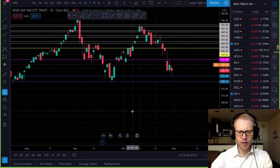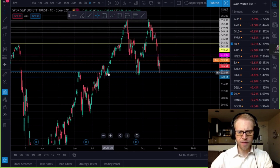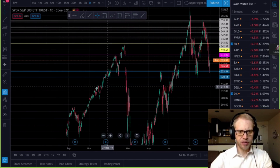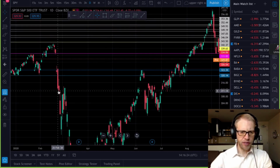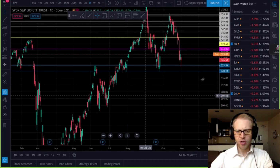We saw this would be an area where buyers are going to step into the market. We found buyers here last time, keeping the market up in a sideways consolidation. We also looked back here and found more consolidating before the push. We had a gap down into this area before getting a massive sell-off last time, but that was part of the pandemic, so no surprise there.